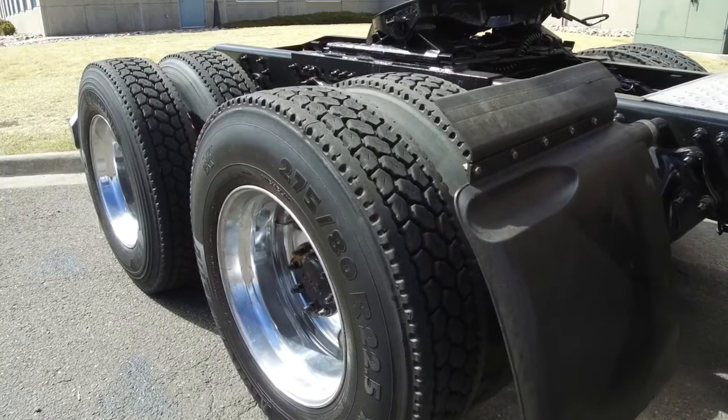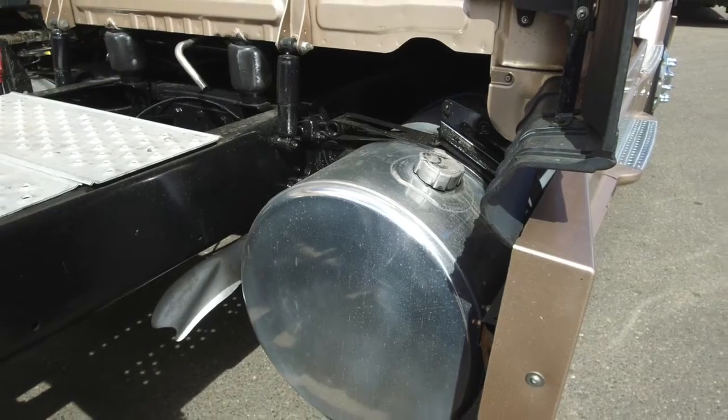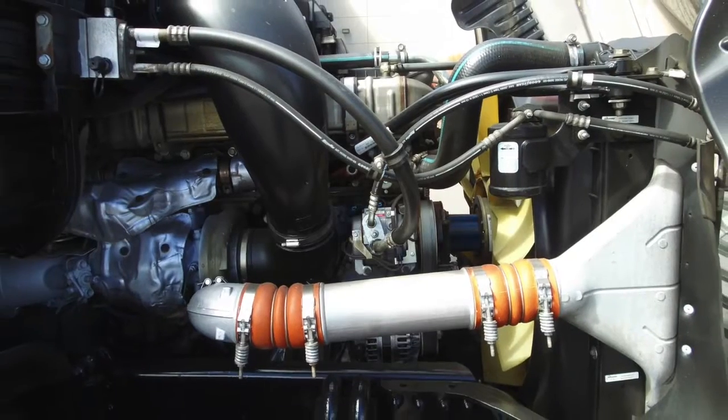Here's a look at the tires. You've got 225 Low Pros on the front and rear and dual 120-gallon fuel tanks. That's always nice. Here's what's under the hood, a Detroit DD15 engine with a DT12 automatic transmission.